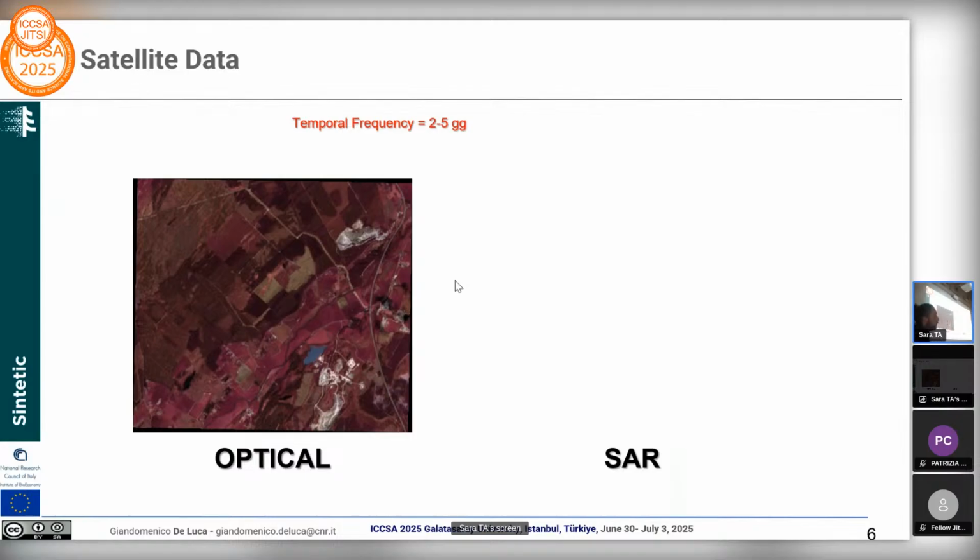Another reason is that we would like to construct this kind of application for the entire Europe. At least for now, the target country is Romania, but we are collecting data from the entire Europe, and in the future we would like to apply this application to the entire Europe.